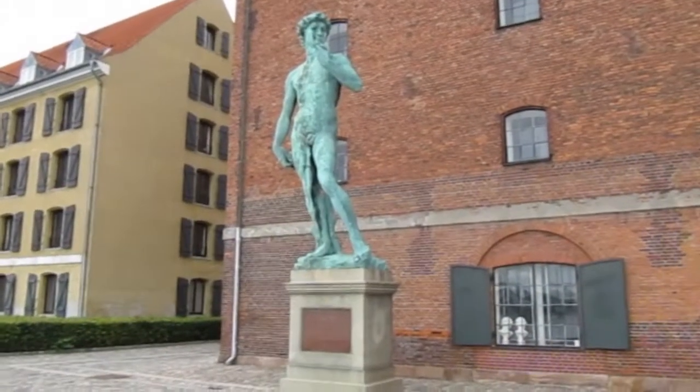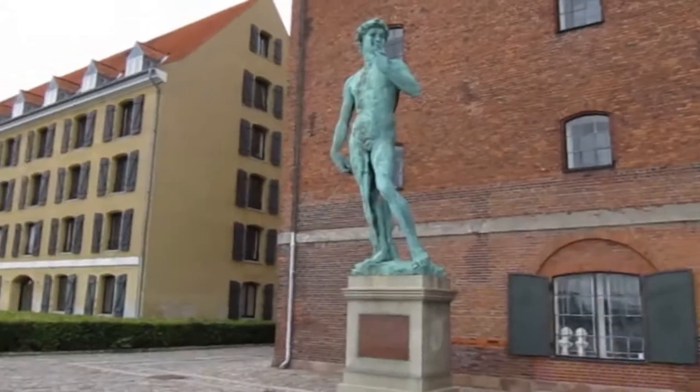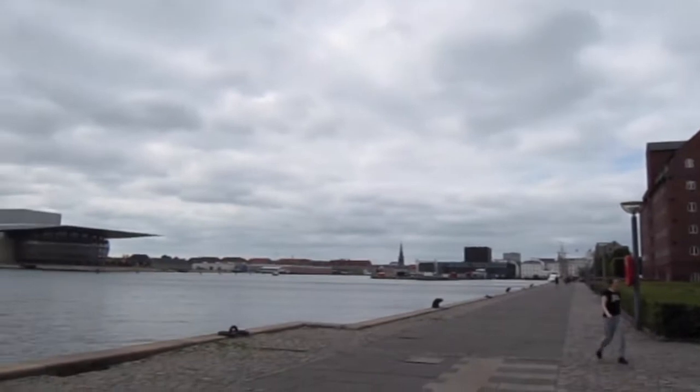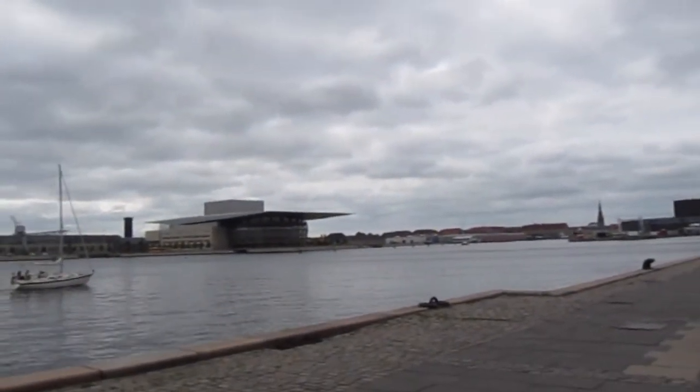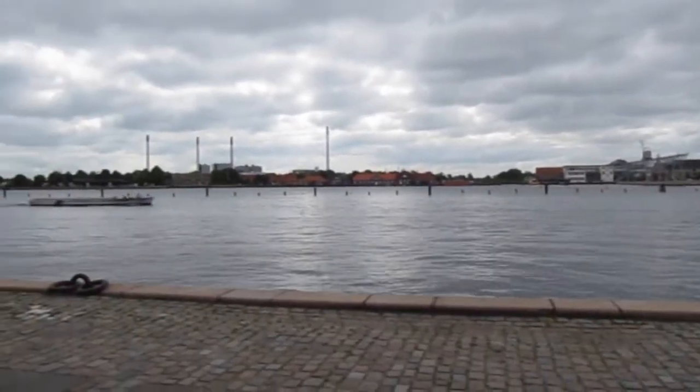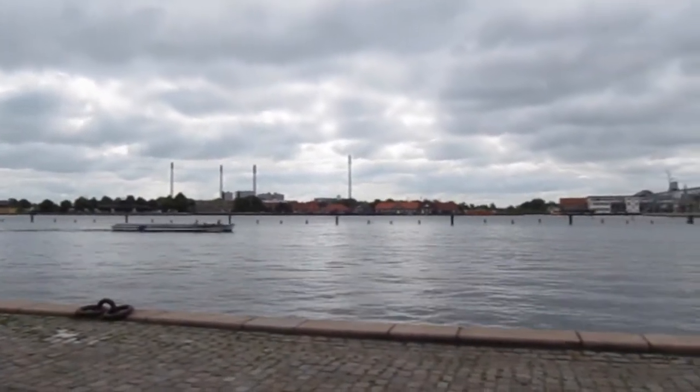To the original Michelangelo sculpture, David, one of the 3 I think she said, and some apartments, and it's the opera house. Doesn't look like our opera house. Now we walk up here. And we think it's one of the canal boats we're going on later on.